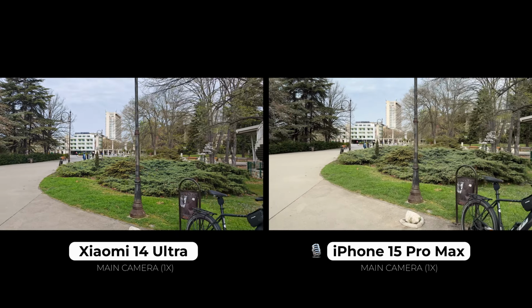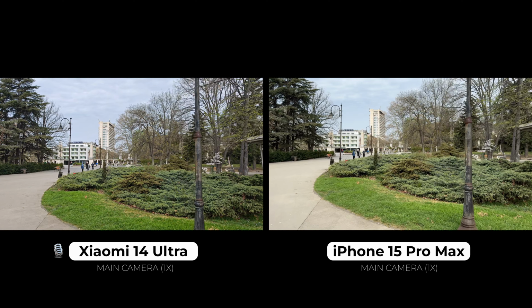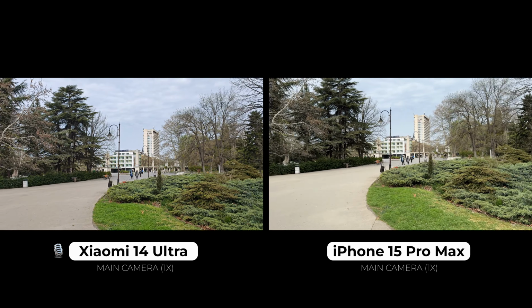Alright, so next up we look at selfies, photos, nighttime photos, and a lot more to find out which one is the better camera.